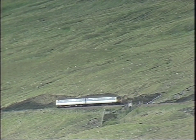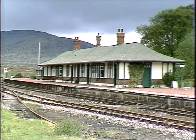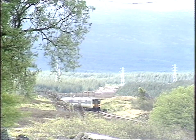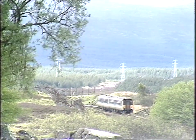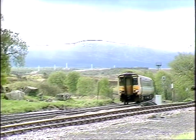The Swiss-type station building at Rannoch is easy to recognize. The footbridge is distinctively Scottish. This vast desert of peat bogs, heather, streams and lochs was crossed by floating the line on a bed of branches carrying thousands of tons of ash and earth.